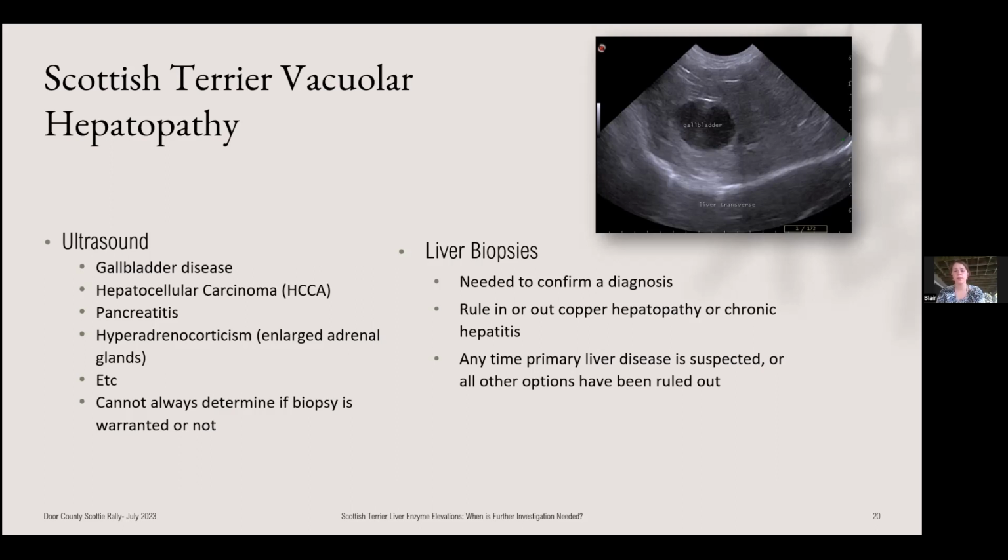And really anytime a primary liver disease is suspected, like everything else has been ruled out, if you're wanting to go all the way and find out what it actually is, we're going to need to send out a liver biopsy.